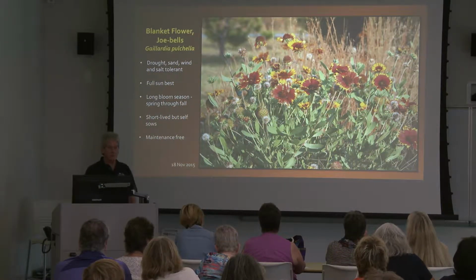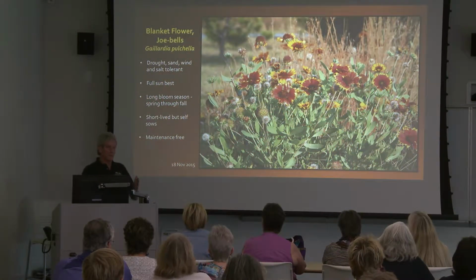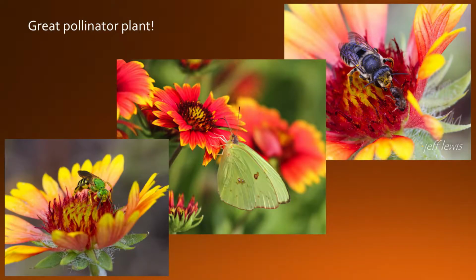Very easy to grow. It's another short-lived perennial that sows tremendously, lots of seeds, so they usually just keep on coming. And they have a long bloom season, spring through fall. In fact, this photo was taken on 18th of November last year, so it was still going strong last November. So, I mean, a plant that blooms from spring to fall is a good thing. They're very easy to grow. And here are some pollinators on some flowers.